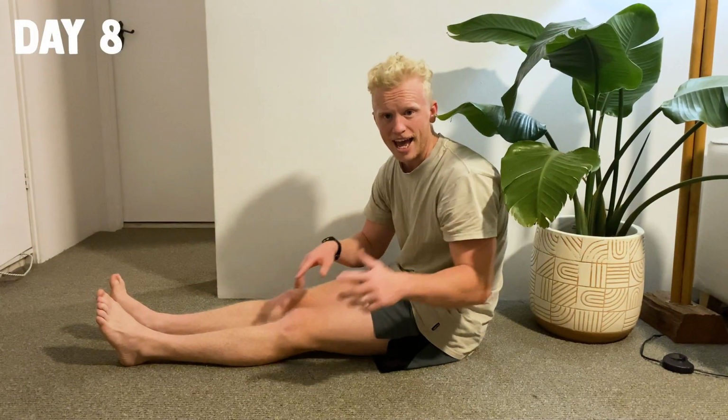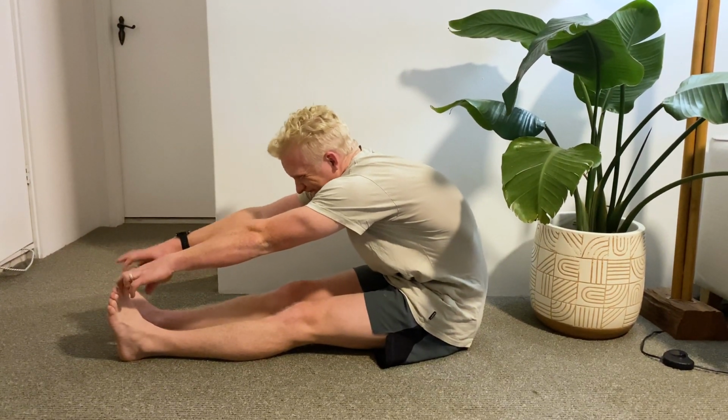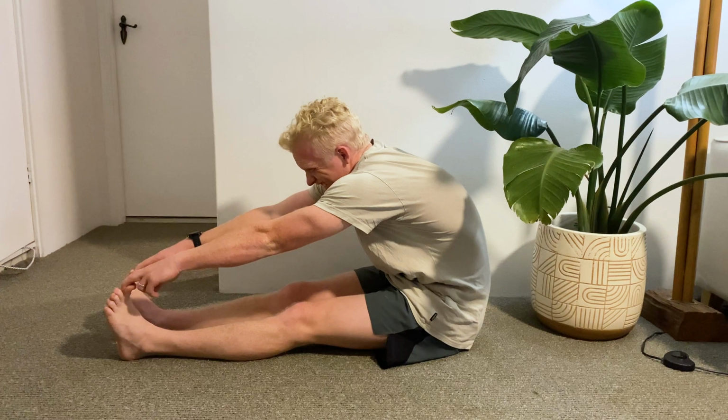We are up to day 8, and I can finally touch my toes. Oh. With difficulty. My legs are a bit tired and sore today. Just got back from a 6.5K run and my legs are sore from the gym yesterday, but 10 minutes of stretching and then it's bedtime.